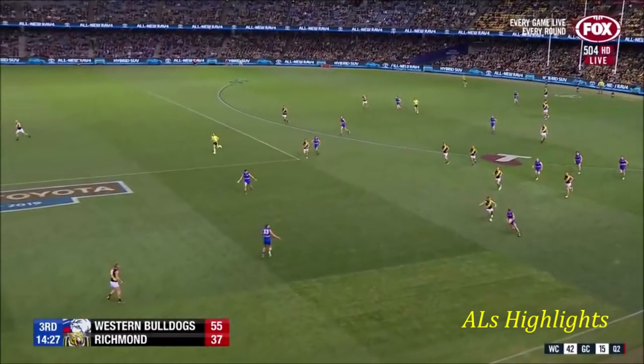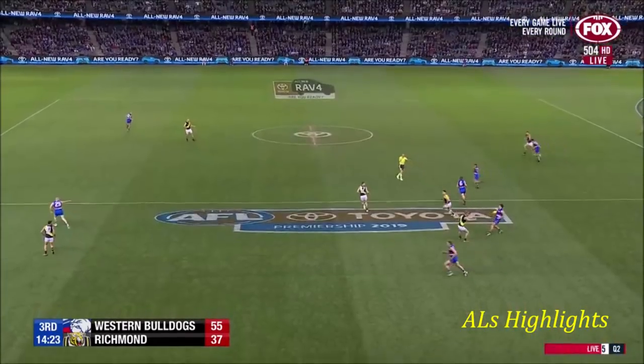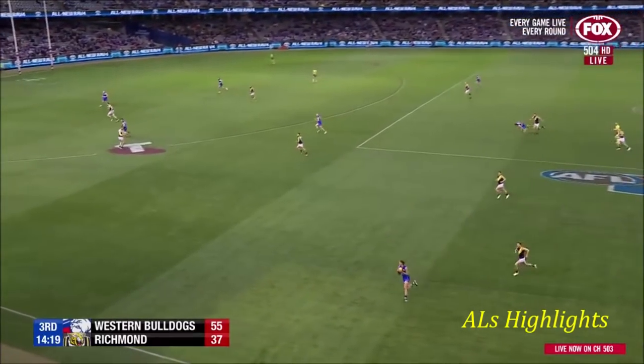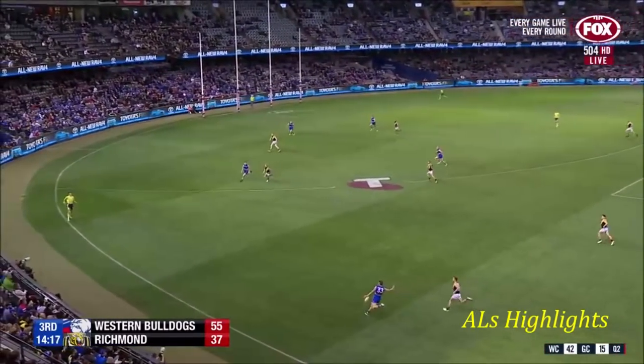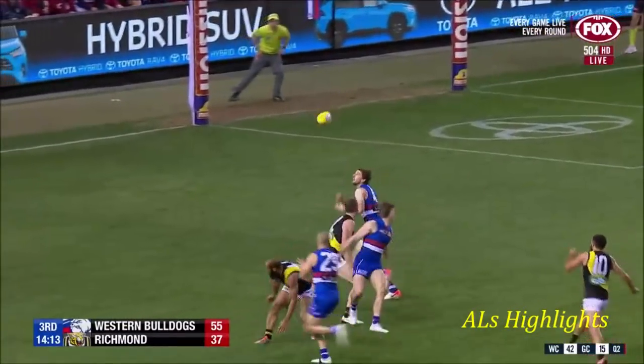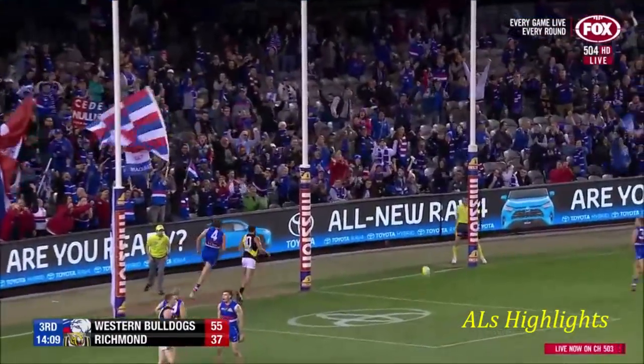Get it to Wallace. Norton's pushed up the ground. That kick's got to be good, and it was. Liberatore on the logo takes the mark to Norton, who's worked really hard. Gowers wants it out the back, sends a long ball. Bontempelli, Gowers, Bashahuli at the front. Bontempelli, they're going to get 3 in a row, the Dogs.